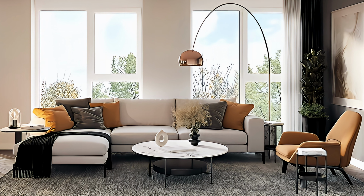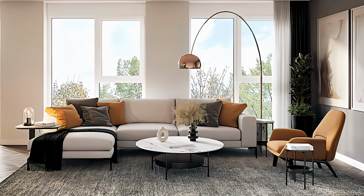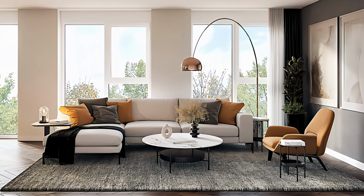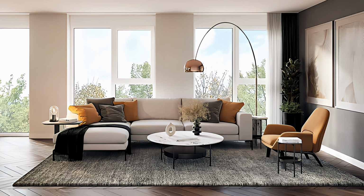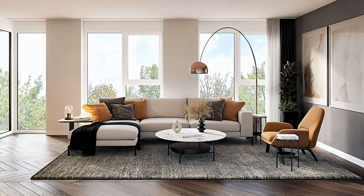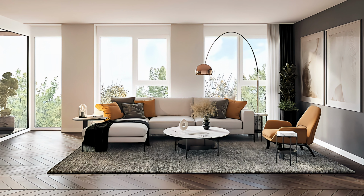A large textured area rug anchors the seating arrangement, which includes a contemporary L-shaped sofa adorned with throw pillows in mustard yellow and black, adding a pop of color and visual interest. The sleek floor lamp with an arch design provides both function and sculptural form, enhancing the room's aesthetic. The incorporation of greenery through potted plants introduces an organic element that contrasts with the room's geometric furniture pieces.